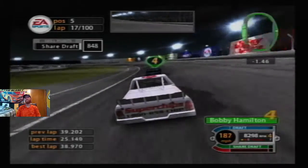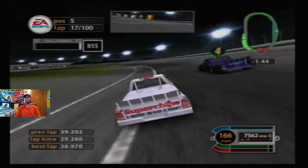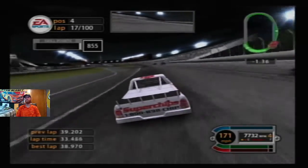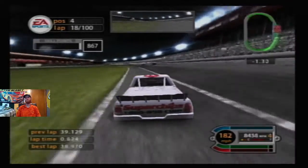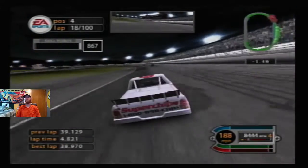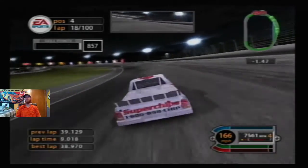And draft again down the back straightaway too. Oh, it looked like Hamilton got a little tight in the center of the corner. Edwards is going to get underneath them off turn 4, and they're side by side for 4th place. Trying to take that shortcut through the tri-oval. Still cannot clear the 4 of Bobby Hamilton. Edwards slides all the way up the racetrack.